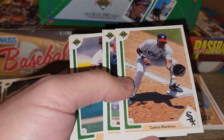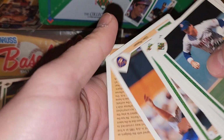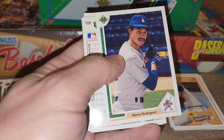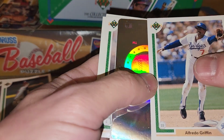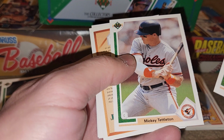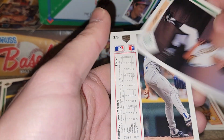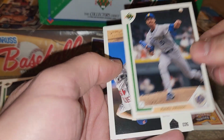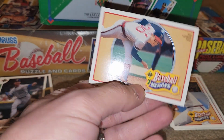Kent Hrbek, Carlos Martinez, Mike MacFarlane, Joey Cora again, Willie Blair, Dan Plesac, Henry Rodriguez, rookie, Alfredo Griffin, the American League logo again, Chuck Carey, Mickey Tettleton. We got another prospect coming up. It's Roger Salkeld again. And Kurt Miller. Randy Johnson. Allan Anderson and Nolan Ryan.